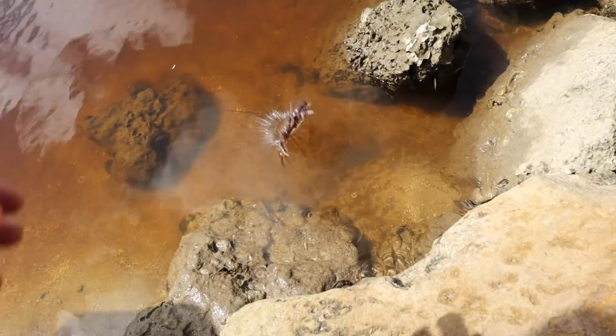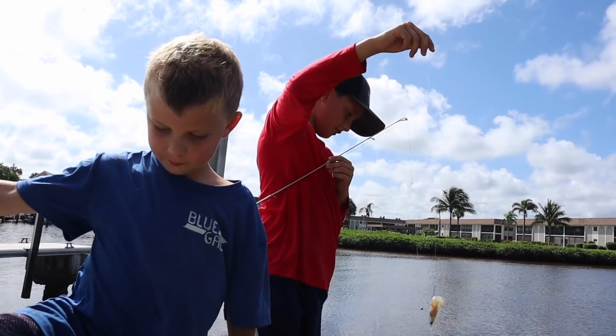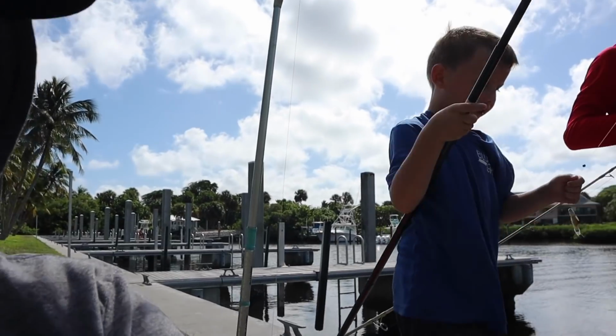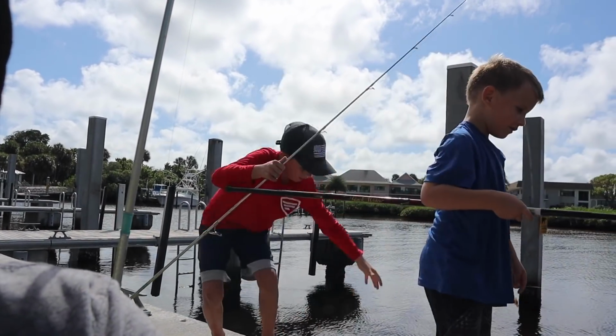Bye-bye. I can't believe that I just caught one. Me neither. You and Jake are a team. Woo! It's all about teamwork. Teamwork makes the dream work, y'all. Yeah, teamwork makes the dream work. Can't believe that I just caught that big, massive stone crab, bro.